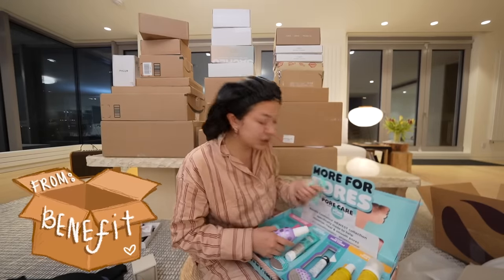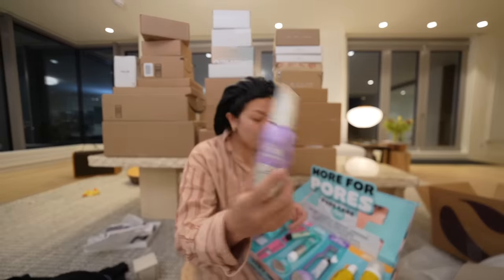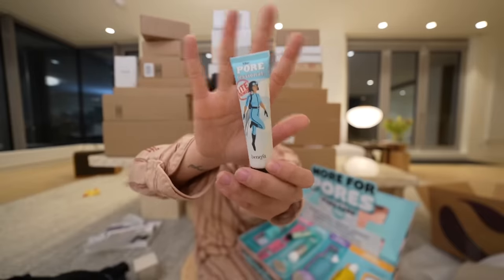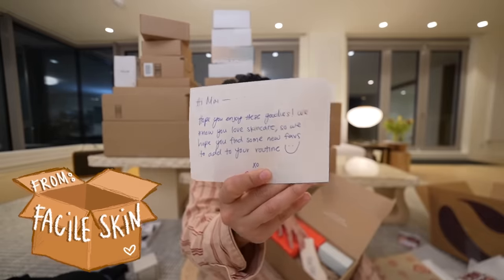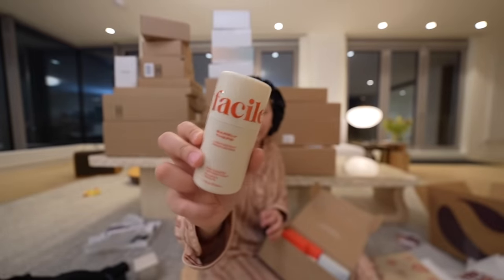Professional benefit. If you guys don't know, this is like the product that they're really known for, but they came out with a skincare line and they have makeup removing oils and toners, but this packaging is kind of cute. Benefit always has the cutest packaging. Thank you. Next. Oh, we love a little handwritten note. Anyways, we have a little skincare headband. We love these. Oh, wow. Awards to the most aesthetic packaging goes to whatever this brand is.